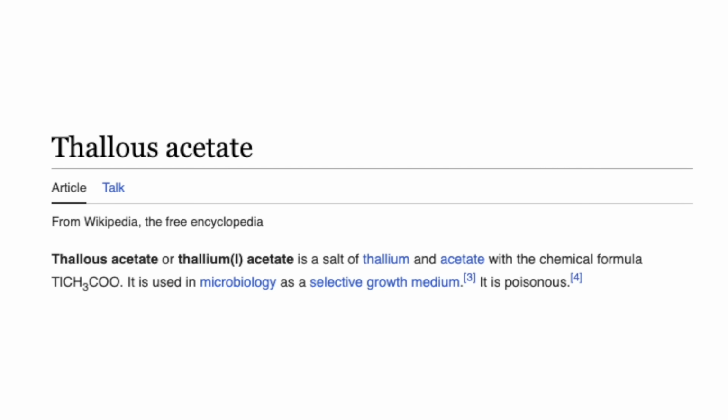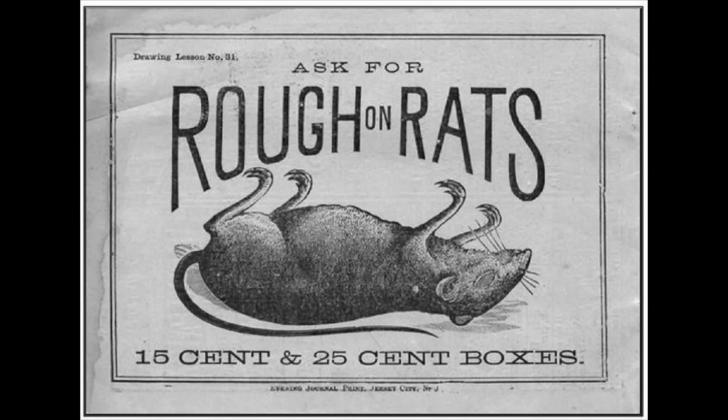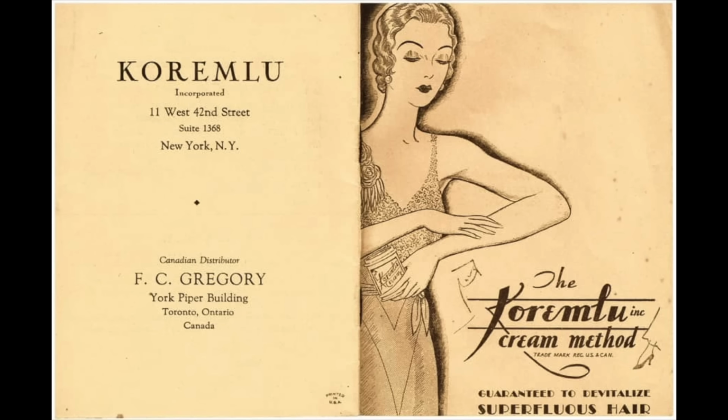This book talks all about the history of radium, and a lot of people got very ill, many got cancer, and many actually died. In 1930, a revolutionary product for unwanted body hair hits the market. It is called Creme. Unfortunately, this product contained an ingredient called thallium acetate, also known as rat poison. This product actually crippled some people for life.